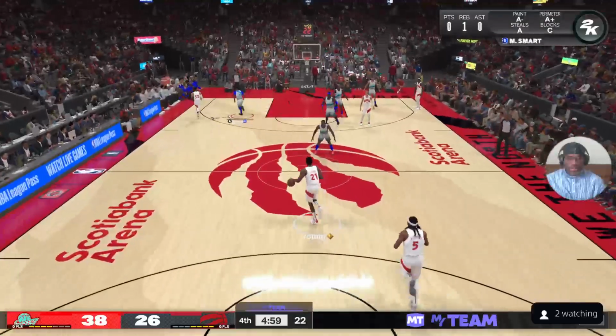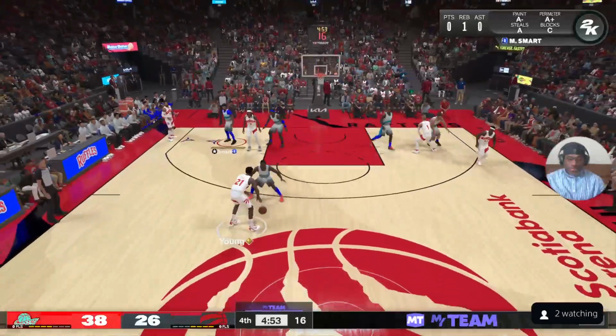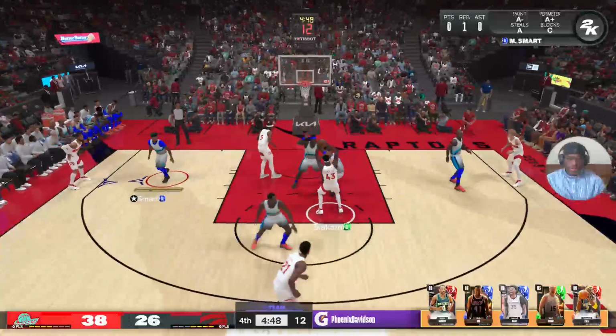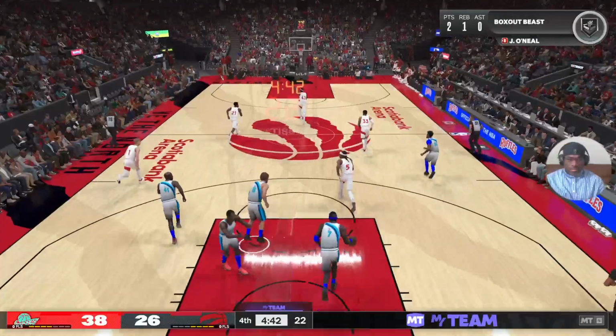Toronto trails by 12. So with Ewing sitting on the bench, this is who Erik Spoelstra has on the floor. Smart, then it's Moncrief, and it's Rice in at the three spot. From deep, Trent, and it's Phoenix with the rebound.